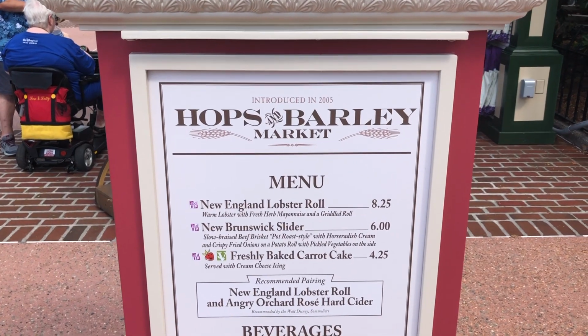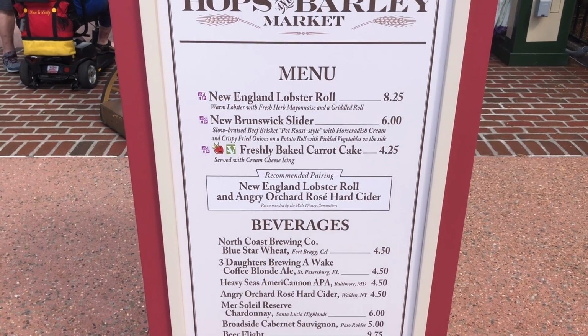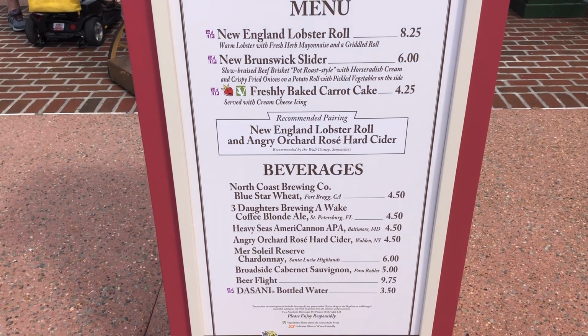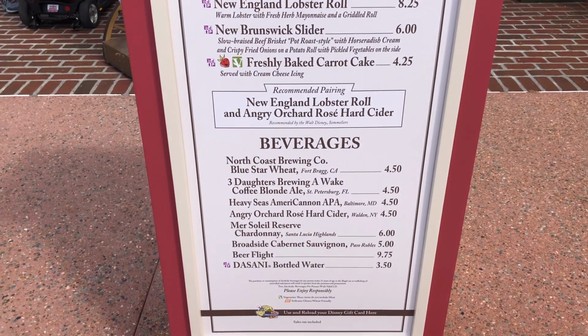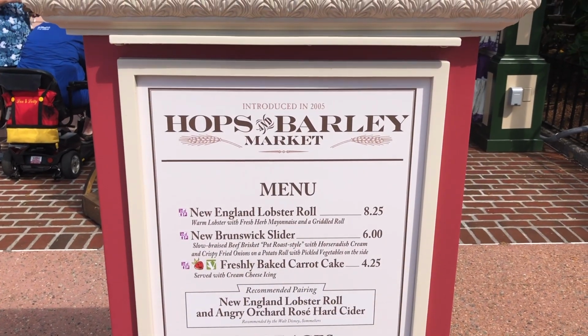So here's a look at the Hops and Barley menu. This is in the Morocco Pavilion. I might have to try that New England lobster roll. That looks really good, and maybe that carrot cake as well. We'll see. I'll let you know what I think. But the menu looks good here.